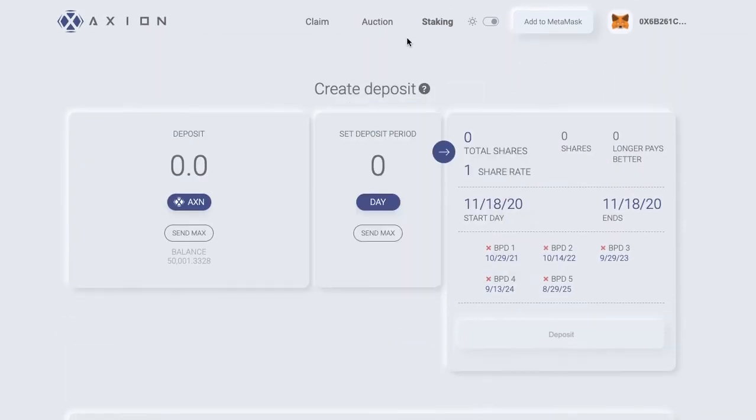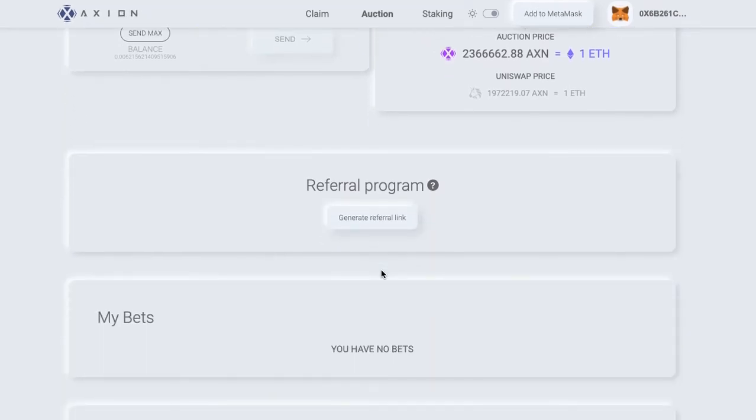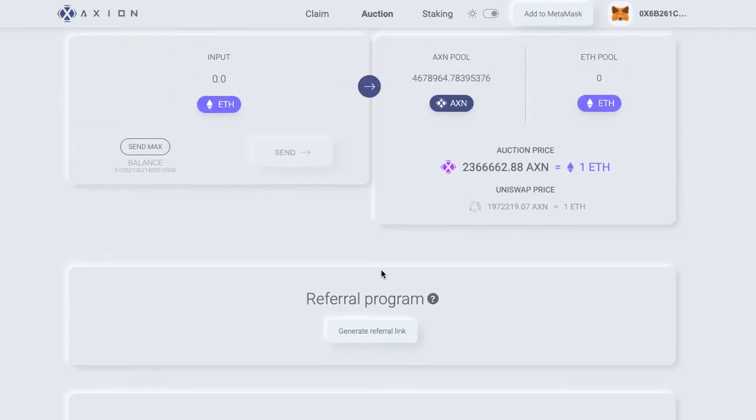Now that happens a couple of hours after it's finished, and it's really based on when you went into the auction over the 24-hour period. So it'll be a couple of hours after that. That's my understanding at the moment. So don't be alarmed if it doesn't show up straight away. Just keep touching base on the site as you go.